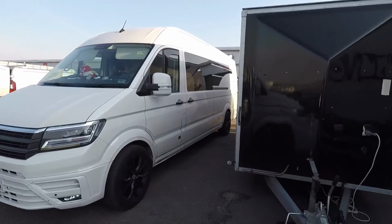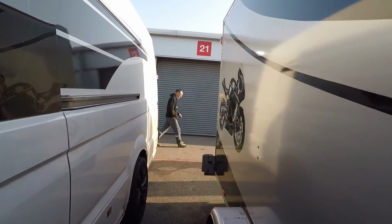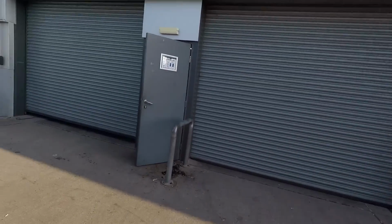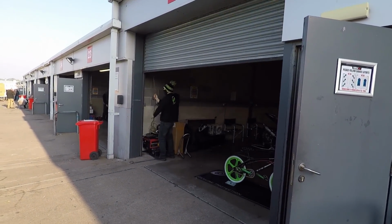As you can see, everyone else is priming and prepping and getting set up. However, for me, I can go and leisurely check in. So, now that we are here, we've gone and checked in. What we need to now do is go and find the bike that we're going to be on today. And look at this, opening up for me just as I arrive.